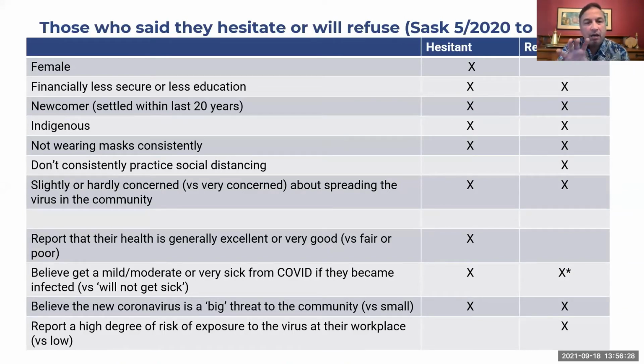This is a table that presents who are vaccine hesitant and those who are refusing vaccines. Again, this is Saskatchewan data in the past year. We are seeing that women are more likely to be hesitant compared to men. People who are financially less secure have less education. Newcomers, who settled within the last 20 years, are more hesitant or refuse. Indigenous respondents, and also people who are not practicing protective behavior, like not wearing masks, do not consistently practice social distancing, as well as perceptual variables, like people who are not very concerned about spreading the virus in the community, people who believe that COVID-19 is not a big threat.